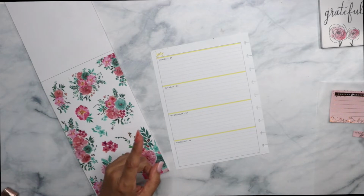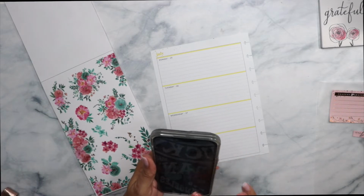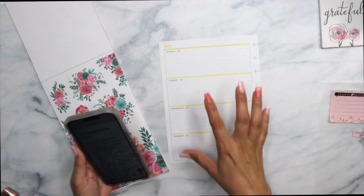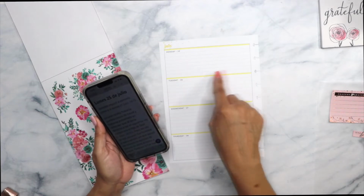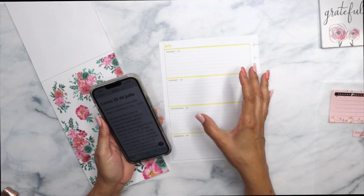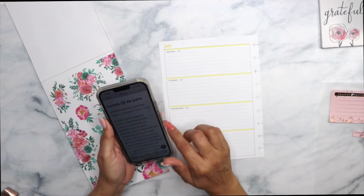First thing I like to do to make sure that I don't use too much space for decoration, I want to make sure that the amount of space that I need to write is correct, so that I don't add too many flowers and then I don't have space to write my daily text.